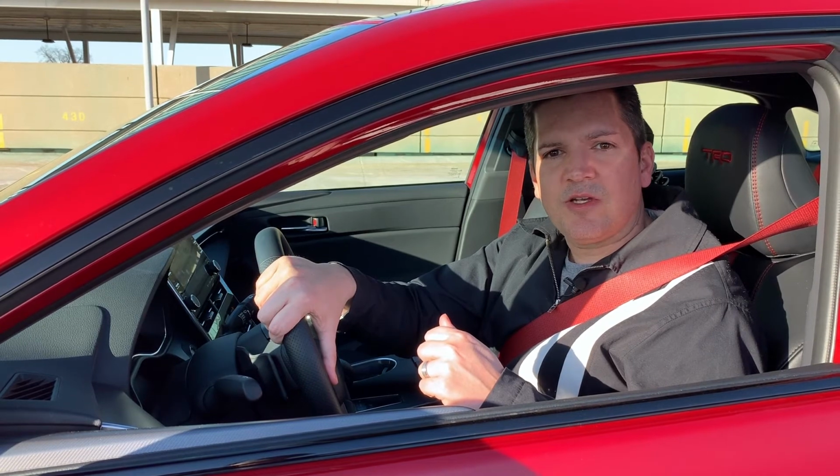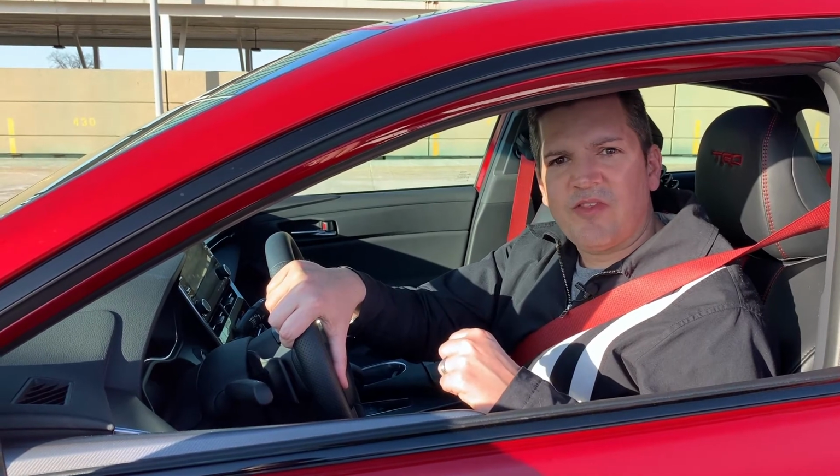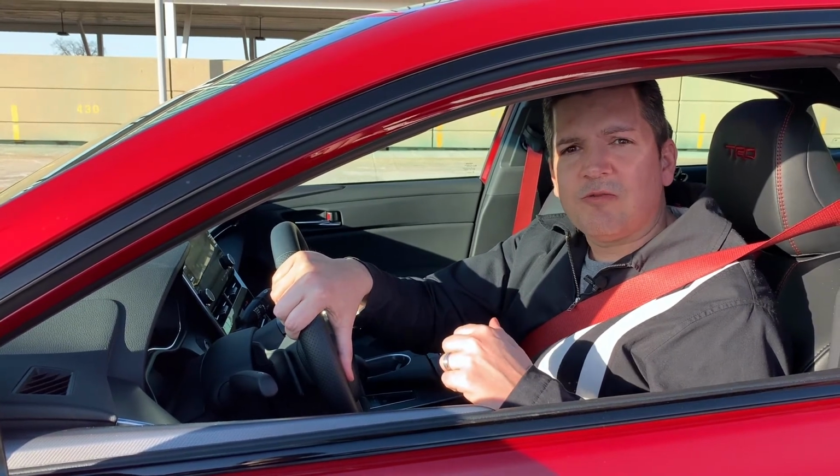So let's talk about pricing. Well, the Avalon starts just under $36,000. This one, as equipped, $45,394. So if you're putting this against other larger luxury cars, that's a pretty reasonable price for all this car offers.